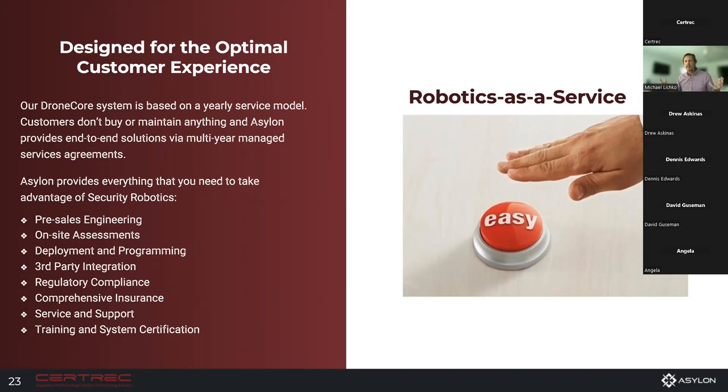But when you want the systems running 24/7 and available to match that security posture and use case, at this stage we think it's best to allow someone who's doing it on a daily basis, who has already done 40,000 missions and 20,000 miles, to be the point people for that.